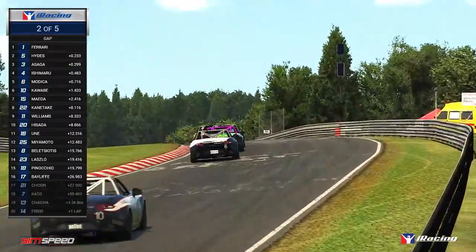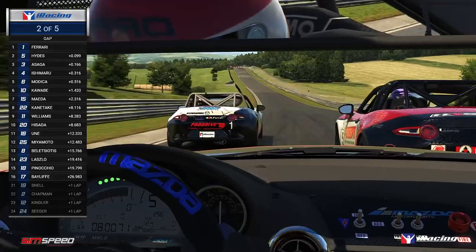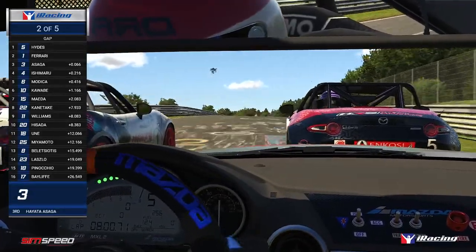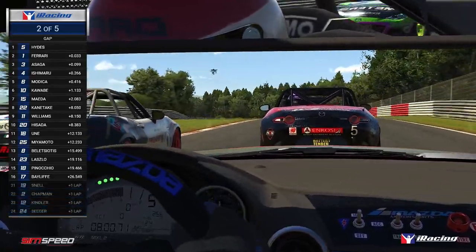That is a very interesting tactic. We'll see how it pans out. But look at the overspeed it gives Caleb Hides. And this is what Roberto Ferrari should have done to Caleb Hides, because he's gone up the inside at Eisbach. All of a sudden, he's going to get the lead back.